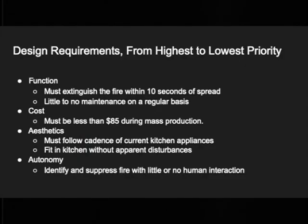So starting off with our design requirements, we wanted to first interview our stakeholders, more importantly, the target market. And from that, we determined that the four main functions that we wanted to include were, of course, the function of the device itself. We wanted to be sure that it could effectively extinguish a fire within a reasonable amount of time of the spread. We wanted it to have a low cost so that the everyday consumer could purchase this product during mass production. We wanted it to have a good aesthetic rhythm with the rest of the kitchen appliances that were present, and also autonomy. As was said during the problem statement, most of the fires were due to unattended kitchen equipment, so our device itself would have to work without any human interaction.